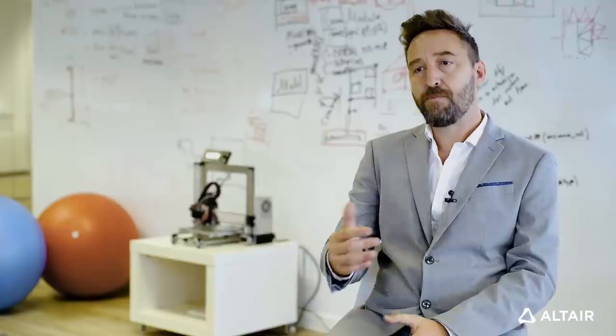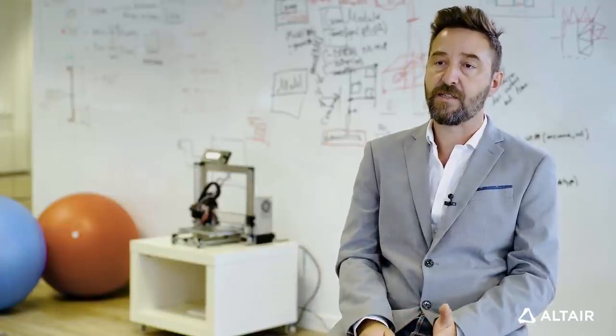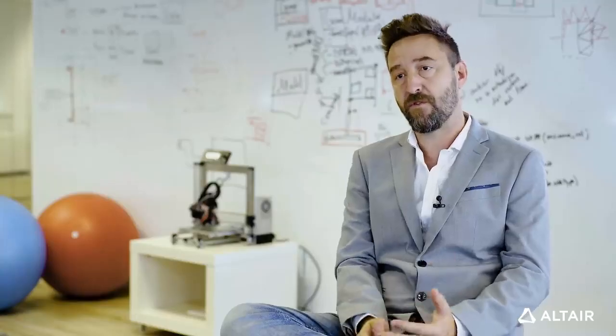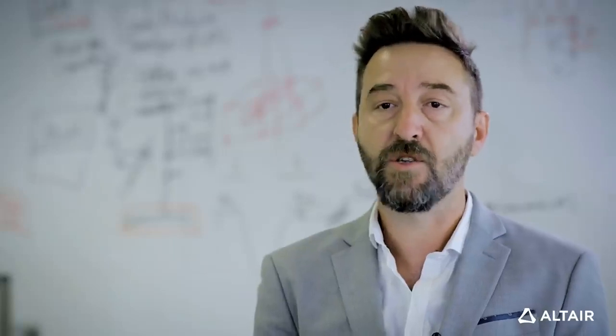We can improve the manufacturing process to avoid defects, to reduce rejection rates, and to improve the quality of the parts we are producing. We can decrease the time to market, we can improve the performance of the part, and we can reduce the scraps. At the end, we are reducing cost. I really think that Inspire is positioned in a great way to provide valuable insight across a broad range of manufacturing processes.